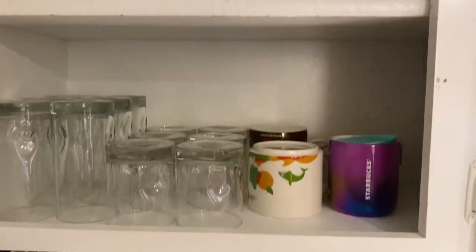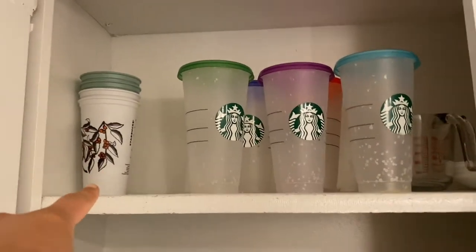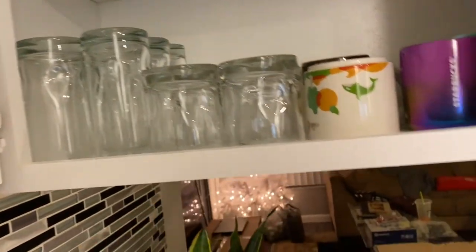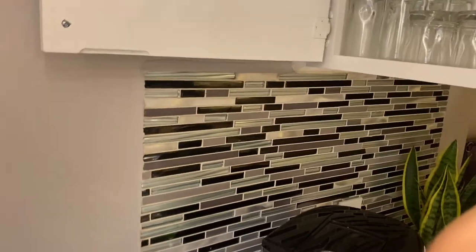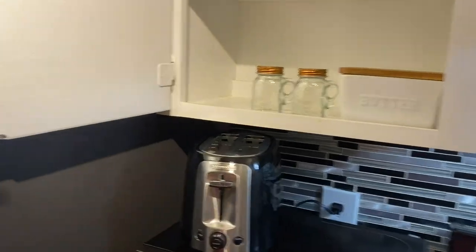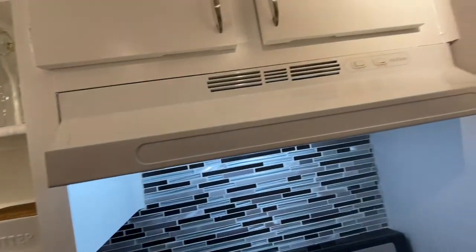I have all of this. These are all Starbucks cups, and these are all Starbucks cups. And then just regular cups, because I work at Starbucks. Measuring cup. Actually, I'm gonna move the measuring cup. Where should I move it to? Put it up here. But yeah, that stuff is still in the same place as earlier. There's nothing up here.